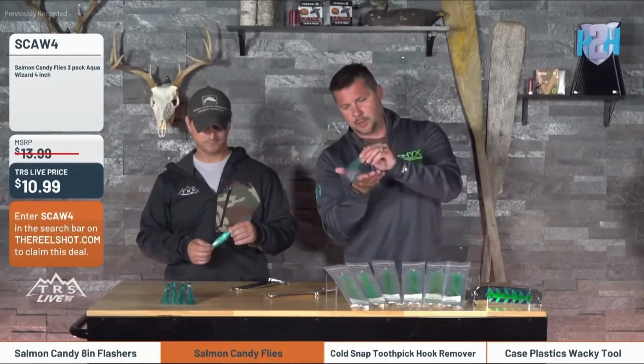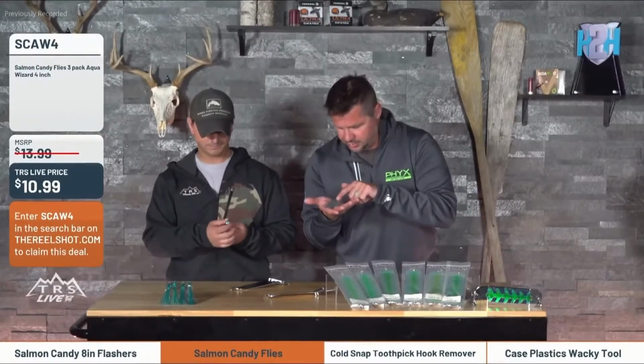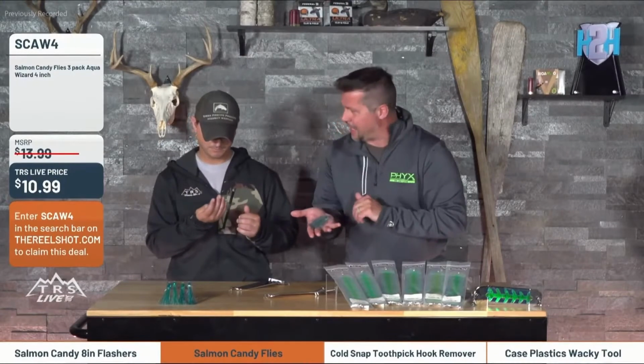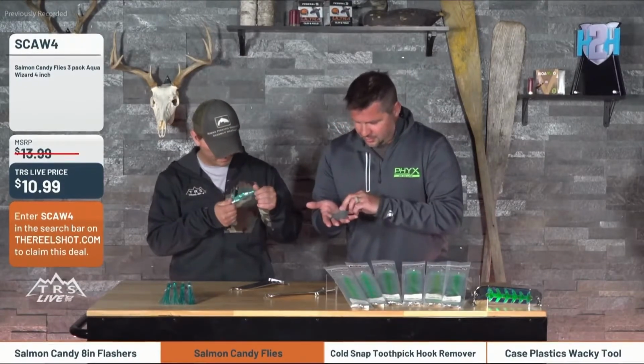So we've got the colors. Let's talk a little bit about some of the colors. There's blues, there's greens. Almost looks like as it flashes, there's a copper style look to it. A little bit of flake in some of them. Just awesome. The 4-inch again.